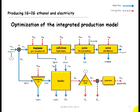Okay, so we're going to give a little more details about the 1G plus 2G ethanol and electricity production model. We actually made a macro mathematical model in order to be able to assess sensitivities and to see what would be the best composition of biomass in order to optimize production of ethanol and electricity.